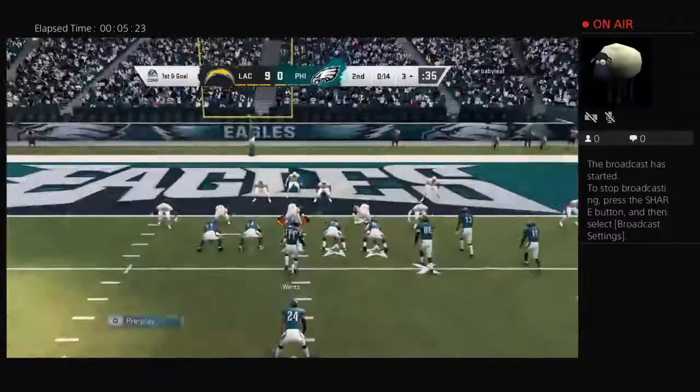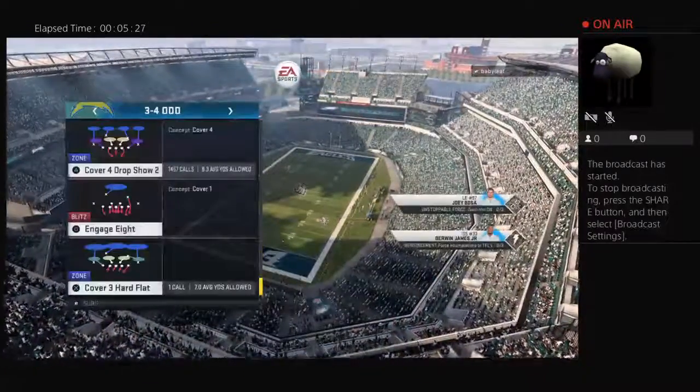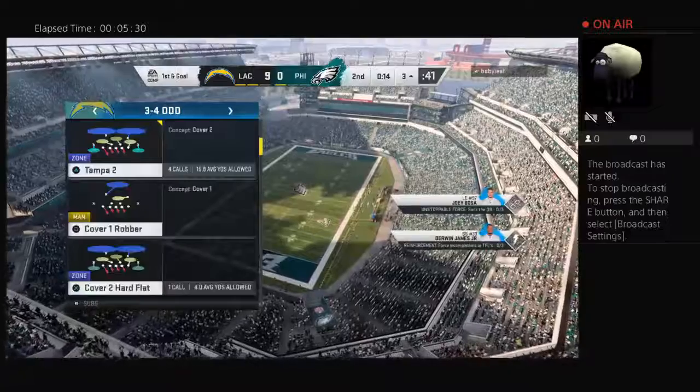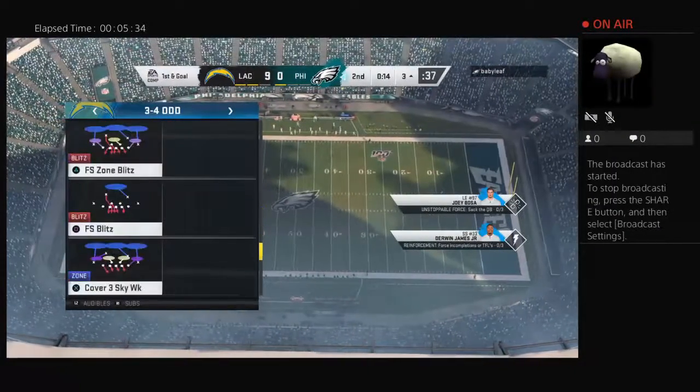Two big plays in succession. Not sure this D knows what hit them, but now they've got to get ready. It's 1st and goal. Now a timeout called for by the defense as they stop it with 14 seconds to go in this first half.